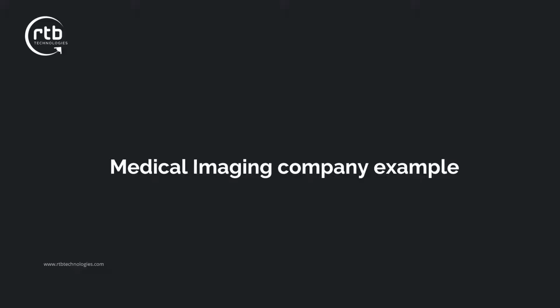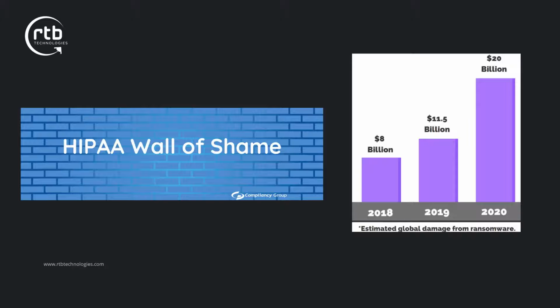It was reported to OCR, but the imaging company initially reported that no patient data was compromised. OCR launched an investigation and found a few more things wrong, including willful neglect of their obligation to protect PHI, resulting in a $3 million fine. Don't forget that this due diligence is not only what will keep you off the wall of shame, but also ensures that insurance companies will pay your claims.